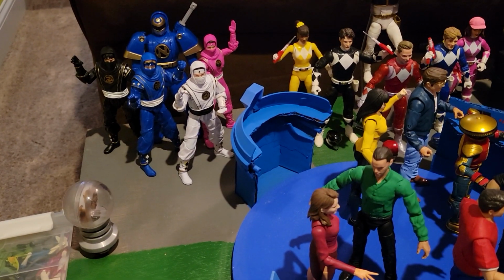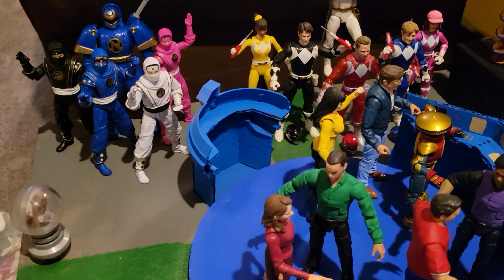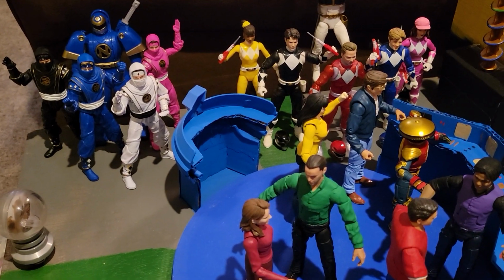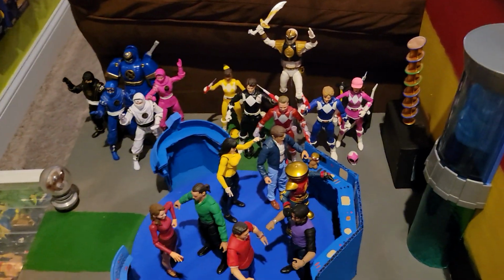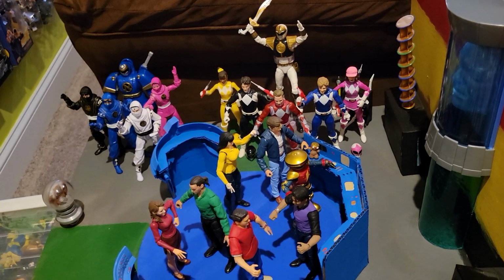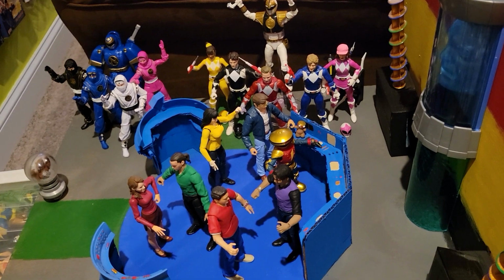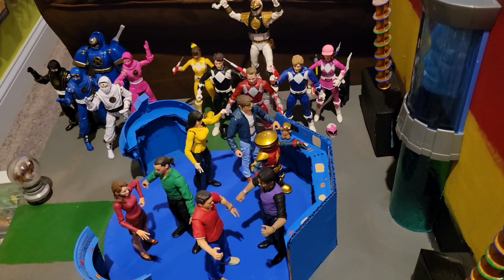The Ninjor is that flip head kind of retro one that Hasbro put out. But it works. I'm still waiting on red and yellow Ninja Rangers, of course. At first it kind of bothered me having all this going on. It was a little bit too busy, a little bit too much. But I kind of like it now. It's a nice spot for all these Rangers to be.